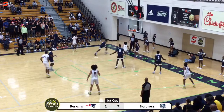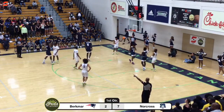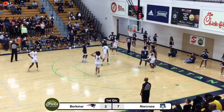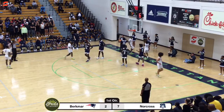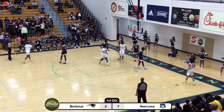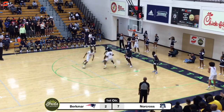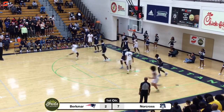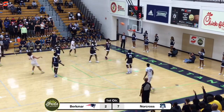Drive, left the feet, knocked away, tip out of bounds, and it will stay with Berkmar. One of the things I'm watching right now, Norcross is flying all over the place defensively. They're trying to make a statement early. And they're trying to, you know, Ewins is not there. They're going to try and take advantage of that. How will Hearns hold down the front court for Berkmar? Into the contest now, Ahmad Samahora. 3.